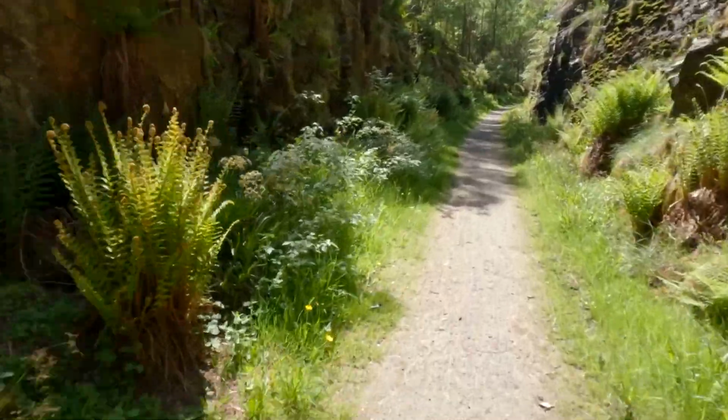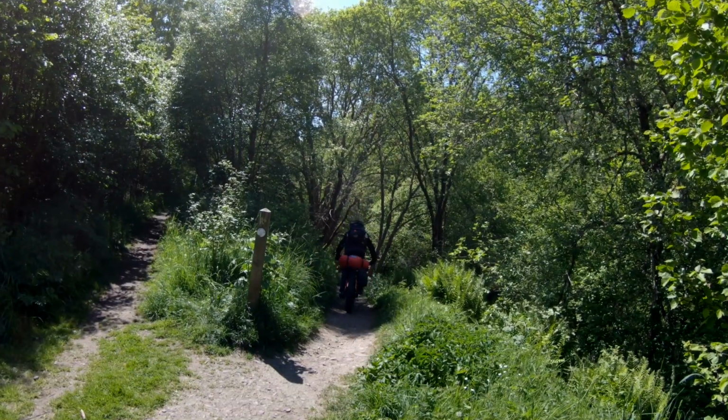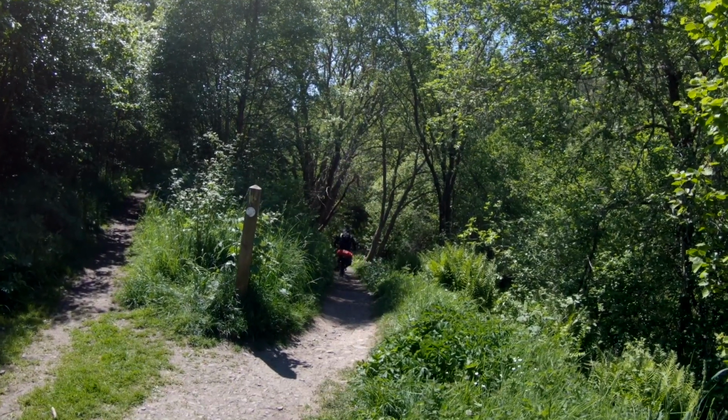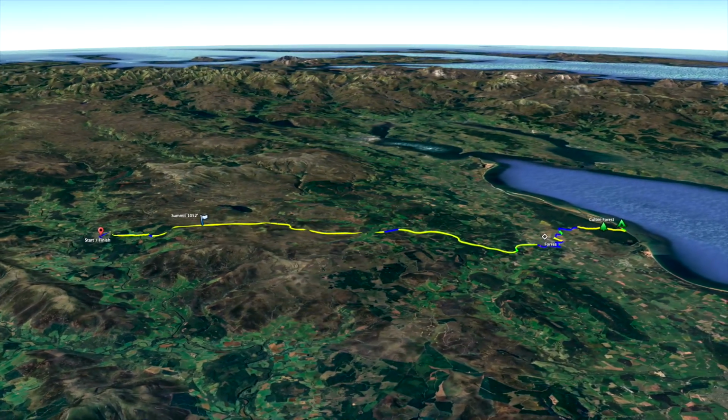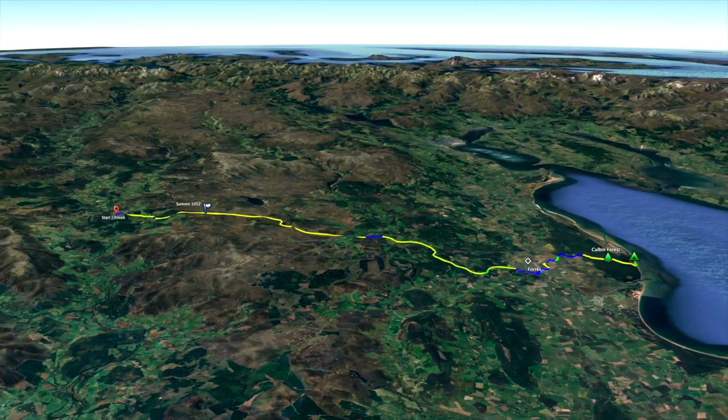With the beauty of a film edit, we can jump forward in time and finish the Dava Way back in Grantown-on-Spey. And there it is, the whole complete route of the Dava Way, thoroughly recommended. Well, I hope you enjoyed that adventure as much as we did doing it.